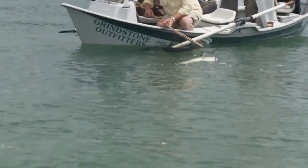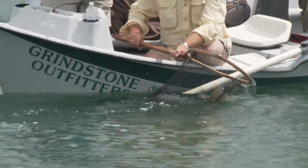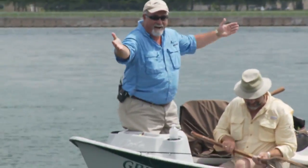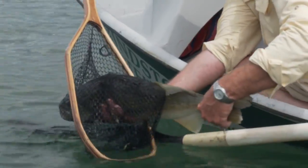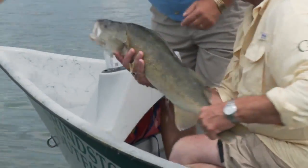That is massive. Oh, please don't lose it. Holy mackerel, my goodness! That is bloody amazing. Oh man! Look at this, guys. Just hold the net. Okay, just pull the net away from him. Lots of teeth and a spiny back.